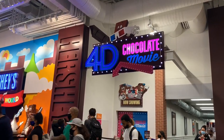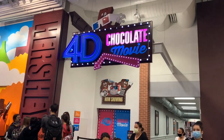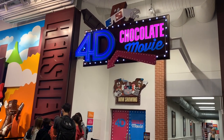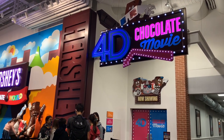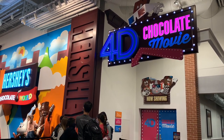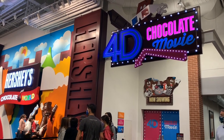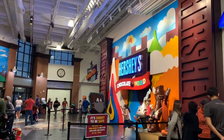A few years ago when I was here last time, they added this 4D chocolate movie. It's cute. It's good for the kids, I guess, if you're kind of indoors wanting to do something. It's an additional charge. I believe when I went, it was like $6 or $8. I don't really recommend it, especially if you're an adult, but if you have kids and you're just looking for something to do, sure, it's a short little movie. It's kind of cute, but not really worth my time today for sure.